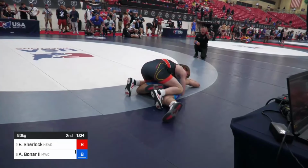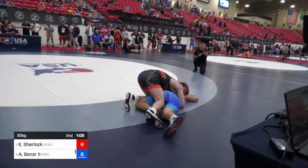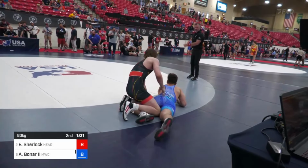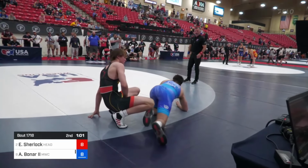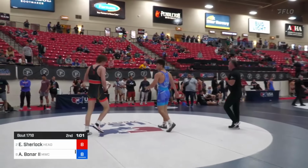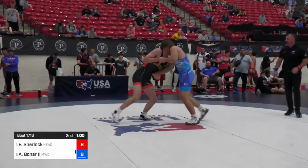8-8. Bonar leads on criteria. Yeah, that's the advantage that you get when you hit 4-point moves. You lead in criteria situations unless your opponent can match you on the big moves. 61 seconds on the clock. We're underway again.